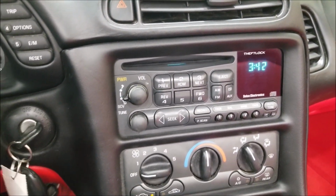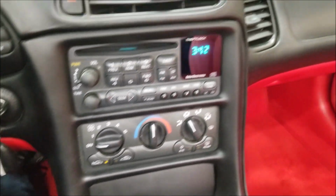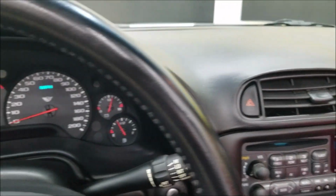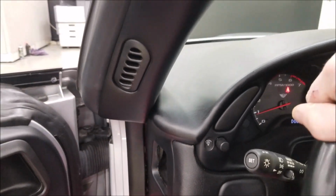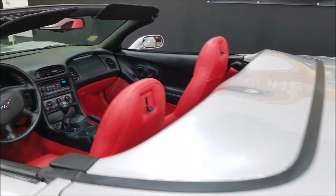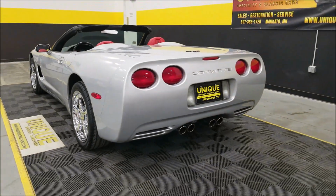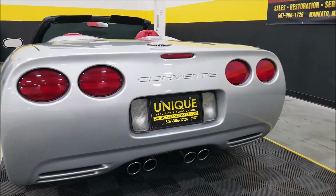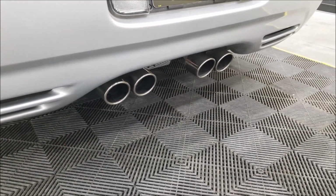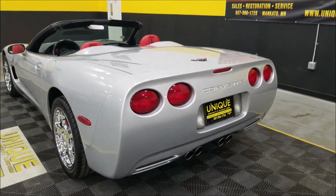Again, Bose stereo system, AM, FM, CD. But yeah, what a cool looking combination of the silver and red. Doesn't sound like we have any crazy aftermarket exhaust, anything like that. Might be a little bit of a throw to your howl to that. Let's come around to the back here and listen to that. Doesn't sound too bad. Check out those underside pics. You'll be able to see exhaust system and everything on there.